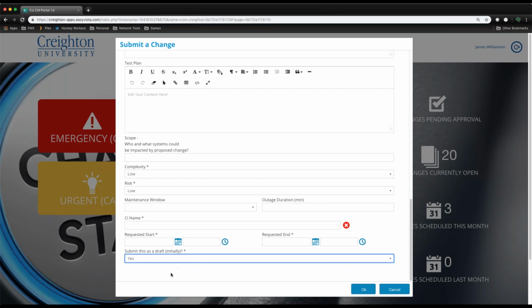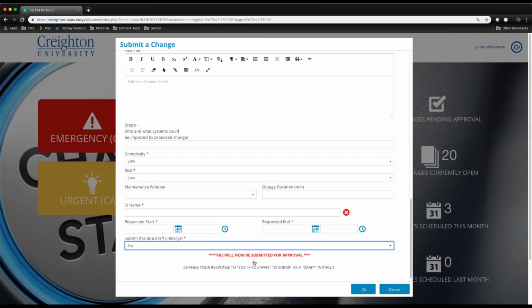So this was a big bonus in the submission process. This allows them to provide as much as they can, put it into draft at first if they want to, or submit it on to approval. A couple of good things.